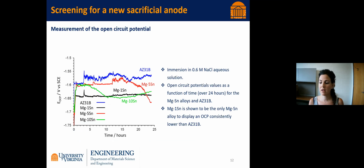So the first thing, and probably the easiest test that any corrosion scientist might do when they want to study something, was to simply measure the open circuit potential of the candidate alloys and also the AZ31B, which would be our substrate. So we did this in 0.6 moles sodium chloride over 24 hours. And I should mention that this work was done with a previous PhD student here at UVA, Dr. Taylor Kane, who now works at the Army Research Labs. So this is the first step, which gives us a lot of information about whether protection may or may not be afforded by these candidate sacrificial alloys.